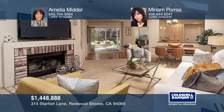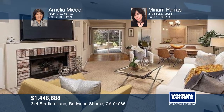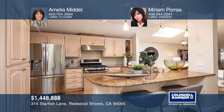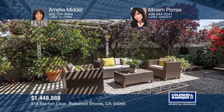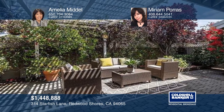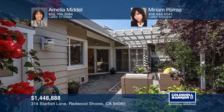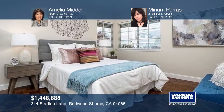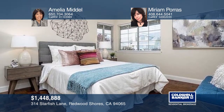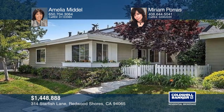Enjoy single-level living in this upgraded, light and bright, 3-bedroom, 2-bath home. Enjoy entertaining in this open floor plan with a breakfast bar and a kitchen nook, or sit under the pergola of your resort-inspired private backyard. Centrally located in the award-winning Belmont Redwood Shores School District with easy access to Highway 101 and 92. Amelia Middle and Miriam Borges would love to tell you more.